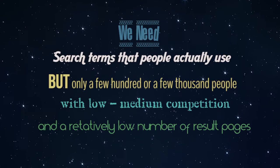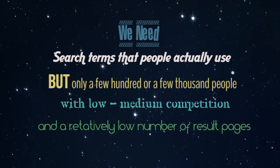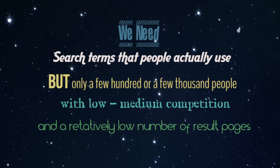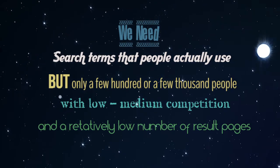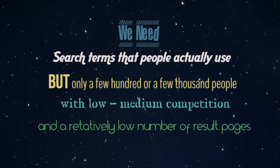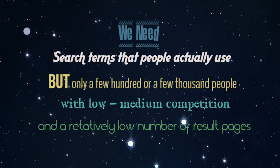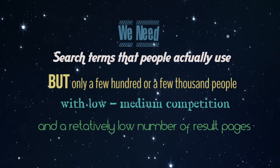We want to find terms that people are actually using to search, but we don't want so many search terms that we have a big uphill battle. And we don't want the terms to be targeted by so many other sites that the competition for those keywords is too high. We also want a relatively small amount of page results so that we don't have too many pages to jump ahead of. Then we want to take that term and any others that we find useful and use them on our site in a way that the robots like.